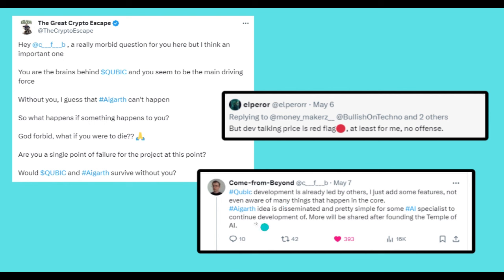I think he gives kind of a double answer here. He said that it's disseminated and pretty simple for some AI specialists to continue development of. But then he does go on to say that more will be shared after founding the Temple of AI, which is Agart. So I guess in a way he's saying that people can develop it from here. But then I guess also without Sergey Ivancheglo, it's probably not going to have the sense of direction that he wants.